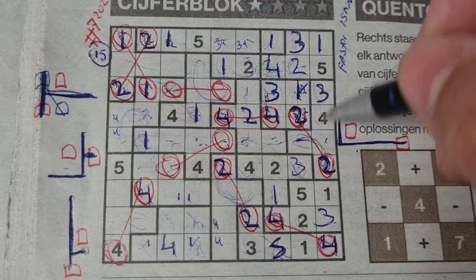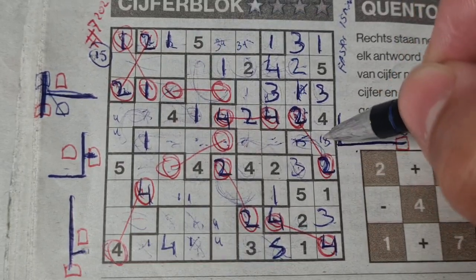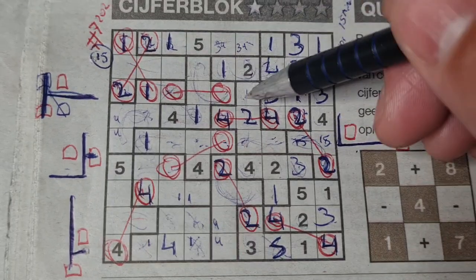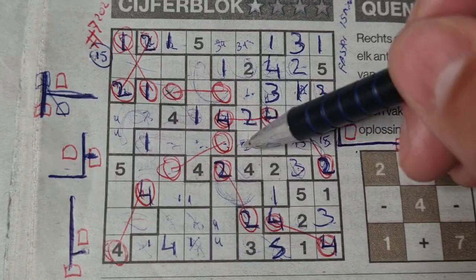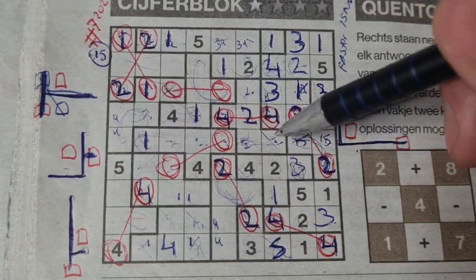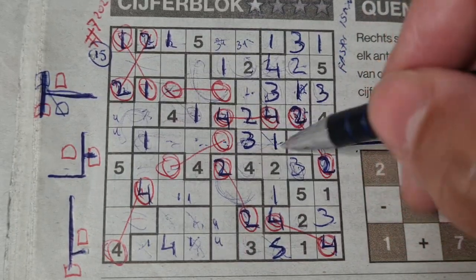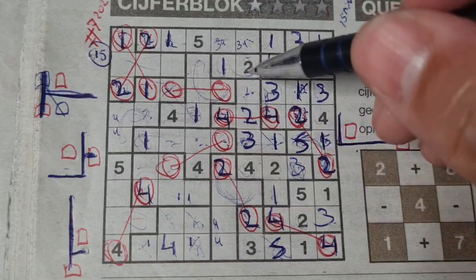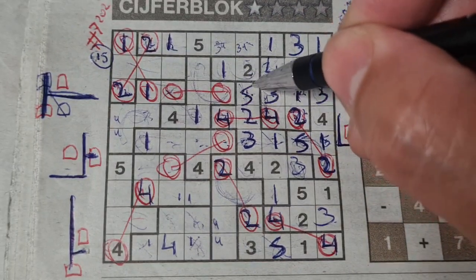Two numbers left in this area for numbers 1 and 5. Let me mark those 1 and 5. This box can be 1, this box can be 3, so 1 and 3 go in those two boxes as a pair. 1 and 3, we have a 3 there, no 3 there. 3 should be here and a 1 goes there. 1 and a 5, we have a 1 now, so no 1 there. 1 should be here and a 5 goes there. One box left in this area for number 5.